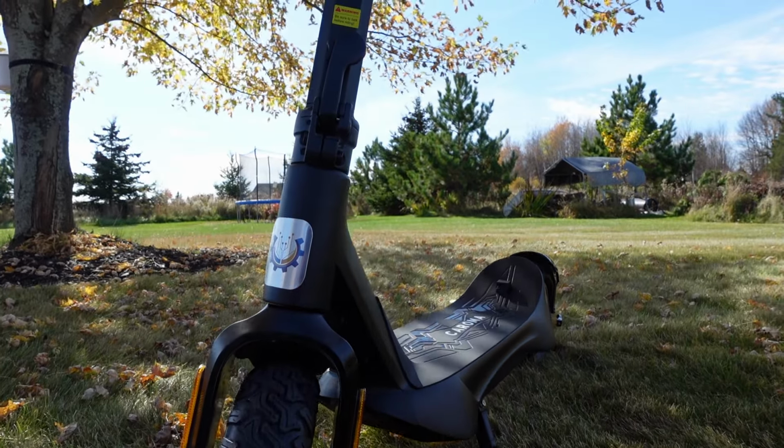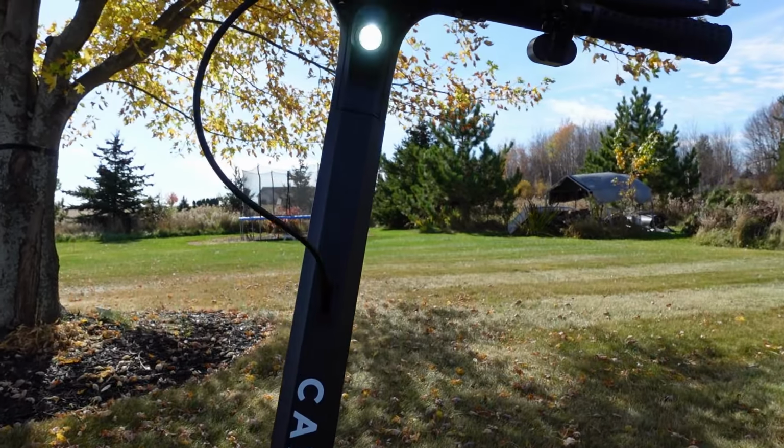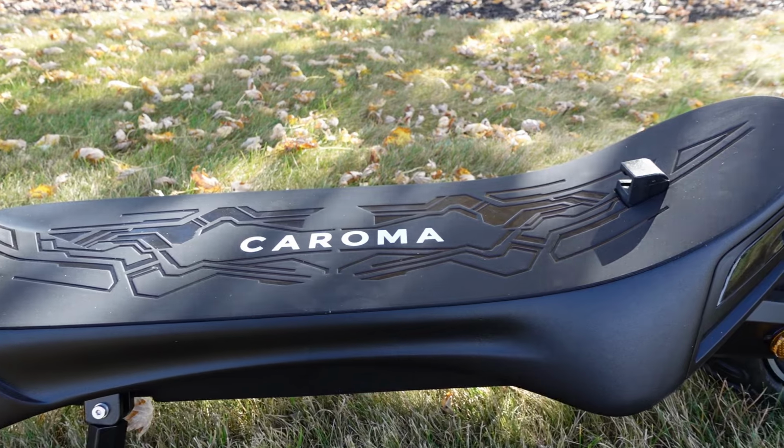If you are looking for an affordable, high-performance electric scooter that encompasses all the features you desire, the C1 from Caroma might be what you're looking for. Let's take a closer look.